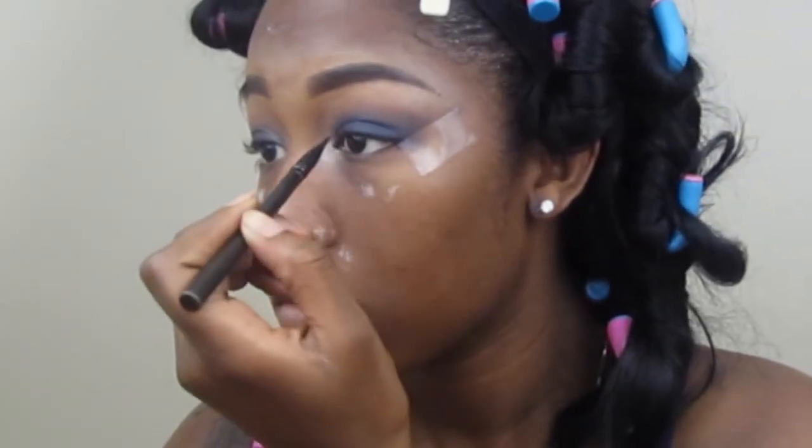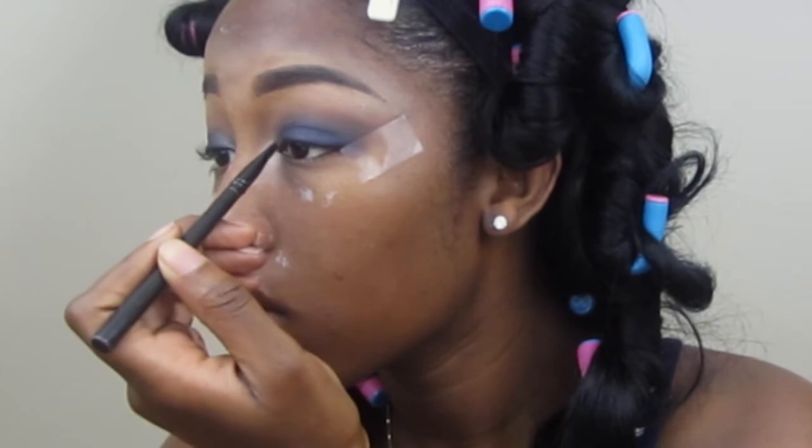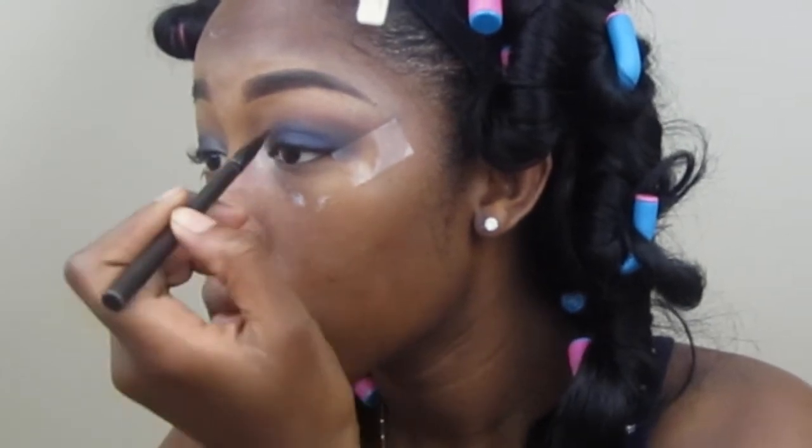So now I'm just lining my upper lash line with a very thin line. I'm using a gel eyeliner that I purchased from Forever 21.